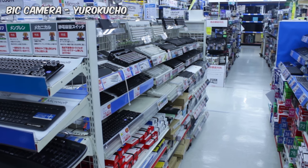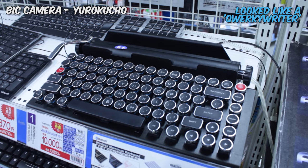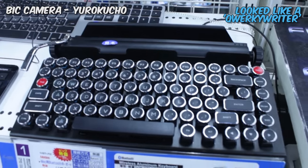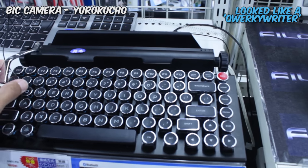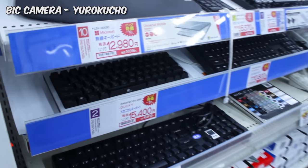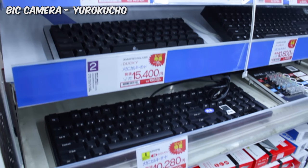They did, however, have this typewriter mechanical keyboard, which looked like a quirky writer, but I didn't flip it over, but it had Kailh Blue key switches. There was an older Ducky Shine 4 still there, and some Ducky Minis, so there wasn't much of Ducky to be seen from my experience in Japan.